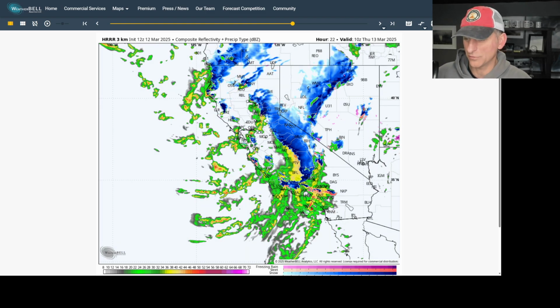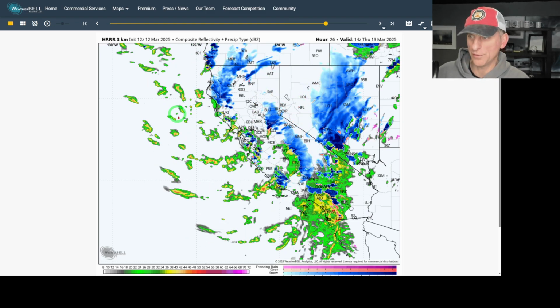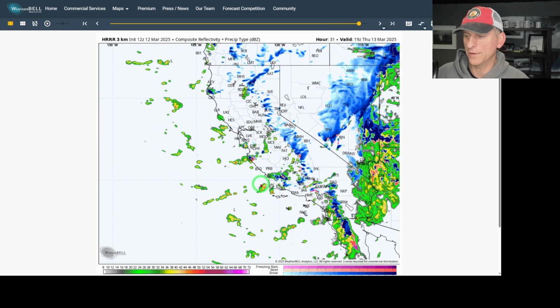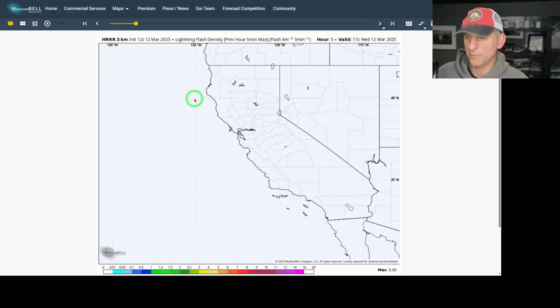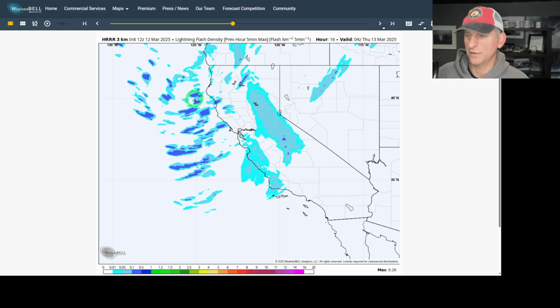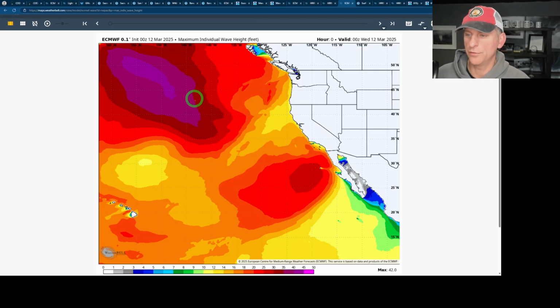Look again at some of these narrow cold frontal rain bands moving down across the region, and additional rounds of moderate heavy precipitation right behind that as well. Very cold air aloft, thunderstorm potential as we go on in through the day Thursday as well. What a potent storm system. And if we look at lightning flash density potential, I'll scroll through this and you can kind of see that potential again as we go through the day on Thursday.